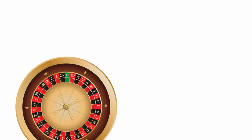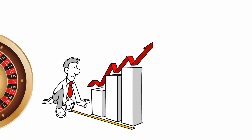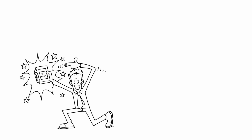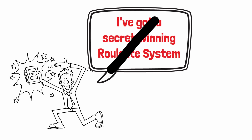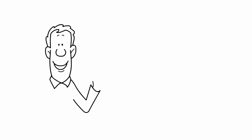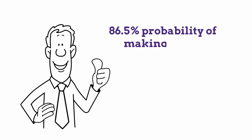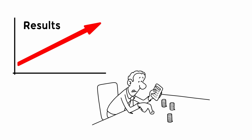This roulette strategy has a very high win rate and is perfect for players with smaller bankrolls looking for some small consistent wins. It is absolutely not a secret foolproof roulette strategy that is guaranteed to win, but it does come with advantages that many players enjoy. It gives the player a massive 86.5% probability of making profit each spin, and it comes with the added benefit of not needing a huge bankroll to play it.